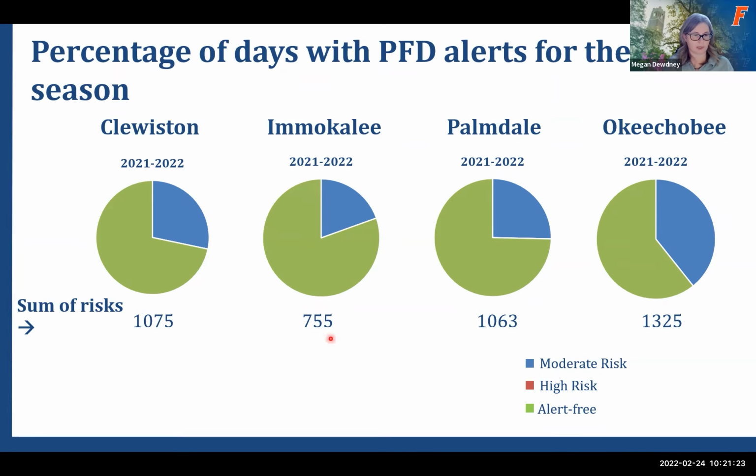Immokalee a little bit less, but every day that we have registered as having enough heat units and wet, then we have had quite a bit. Palmdale and Okeechobee, again, are quite high in terms of the number of heat units. Now, this is a little bit longer period of time, that's up until yesterday from October 1st. But still, it gives you an idea that if there have been flowers out there, there's a good chance that they have had a little bit of infection. So the inoculum is there.